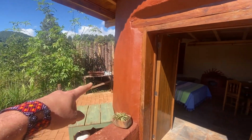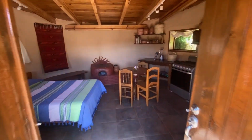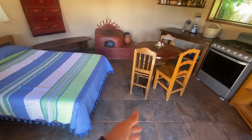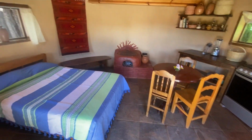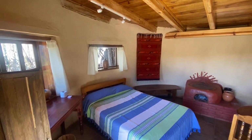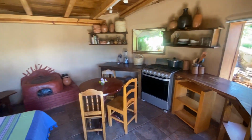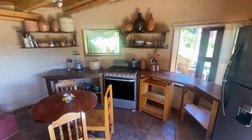It's got a sink out here, and inside there's a stove, this bed. We used our own mattress for our son to sleep on, but they also have another mattress. It's perfect for an individual or a couple, or for families with one small child. You could probably do it with two, even though it's a little tight. There's a stove and a fridge, and it's just a gorgeous space.